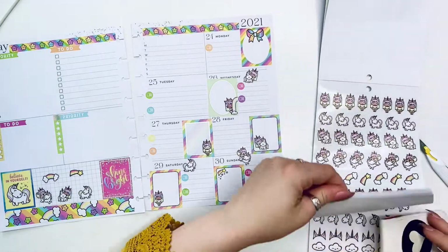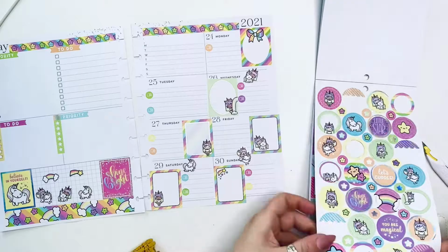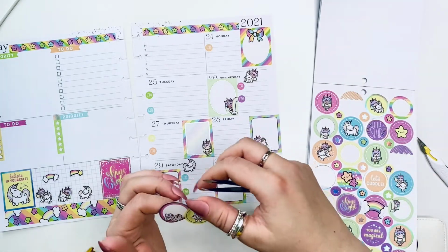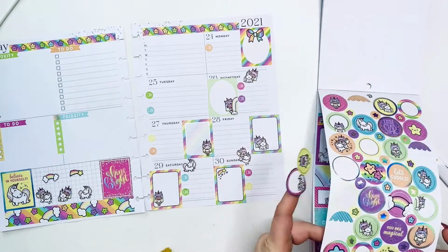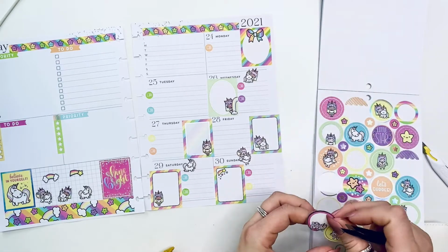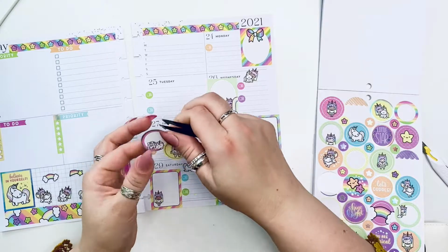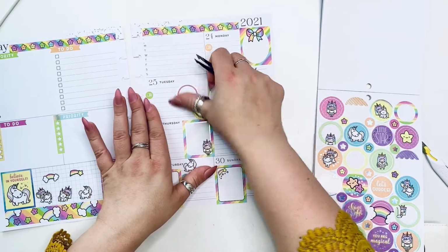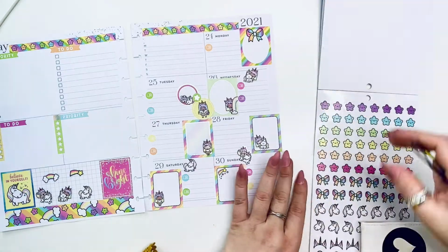And I'm making it super busy, and I know I'm making it super busy, but I really don't mind because I think it's so adorable. So I'm gonna take something different, and I'm gonna add the two bubbles and then add them to Tuesday. Yeah, I think that looks really good too.